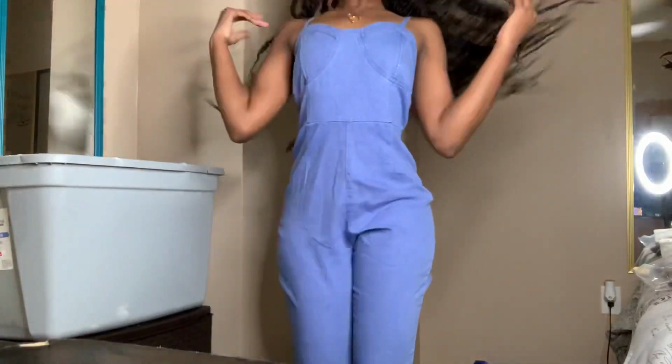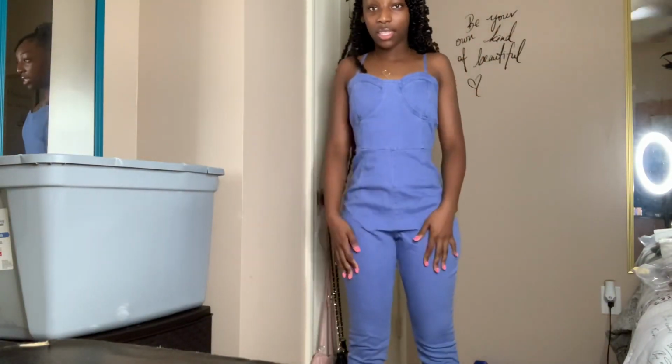Here, y'all can tell it's like a blue jean material, so we finna show y'all how it looks. This one, it's kind of giving me like trash bag vibes, but we ain't gonna talk about it. So here it is, y'all. It's this little blue jean romper.